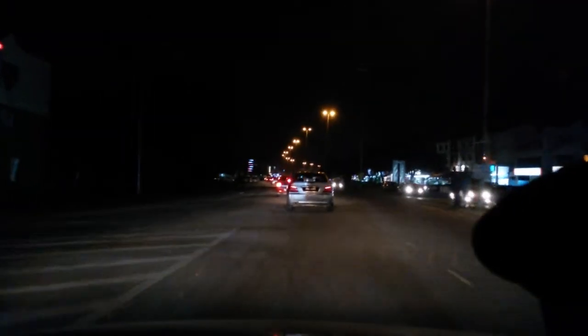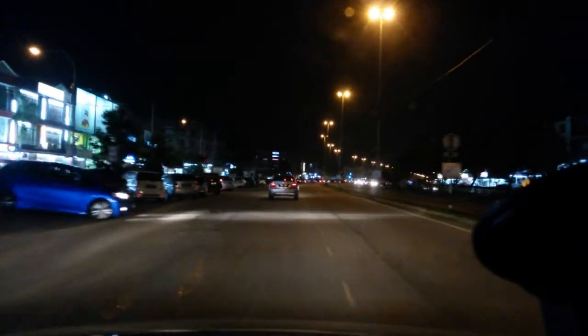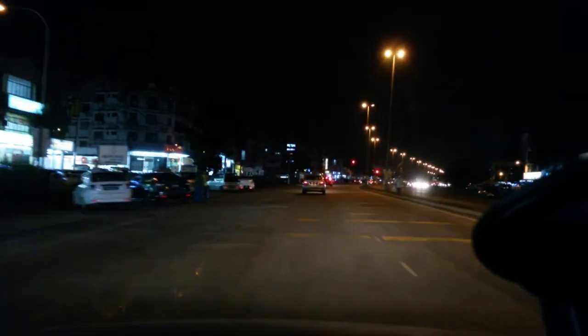You can see the road is not even. I don't know how the council maintains the roads. They never check. So another traffic light. My video stops here.